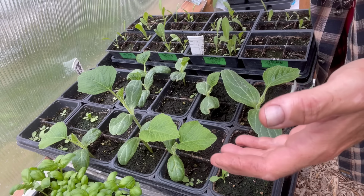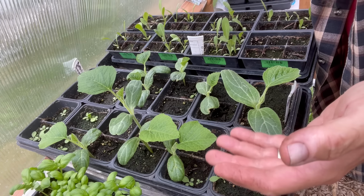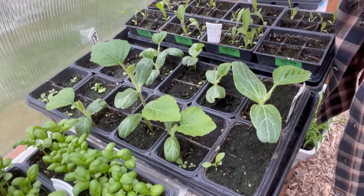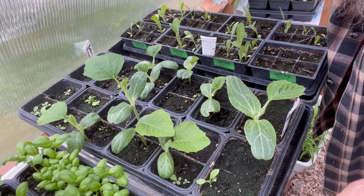I did manage to harvest that gourd that you saw when it was pretty well ripe, but I guess it wasn't completely ripe, and so not all the seeds were viable. So that one maybe is a bit more of a challenge.